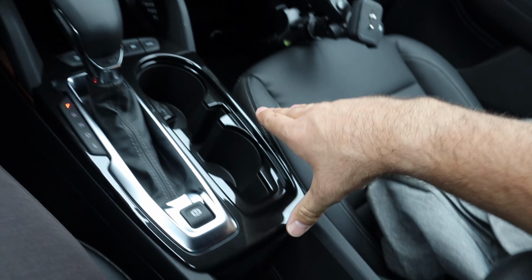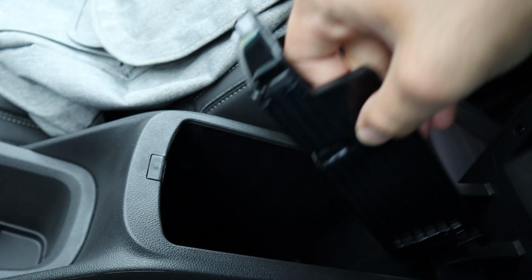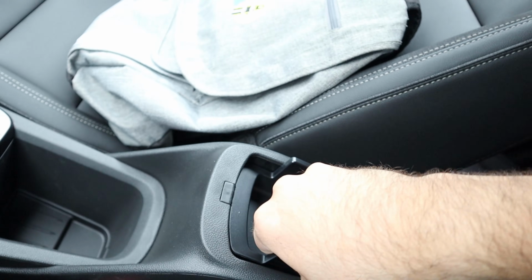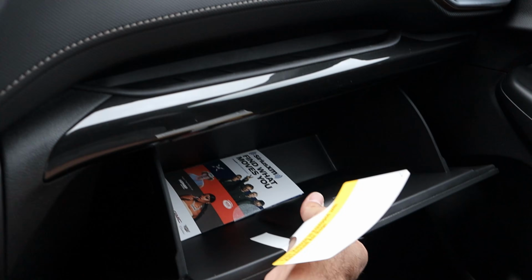Parking brake right here, a couple cup holders, more storage, and then, wow, there's got to be more. Okay, there is more. I was going to say that's the smallest center console on earth, and then there's more. Nice gray trim there, and then some storage space at the top actually.